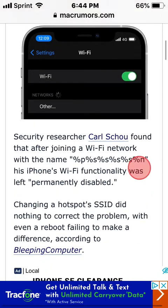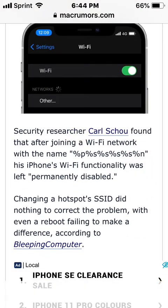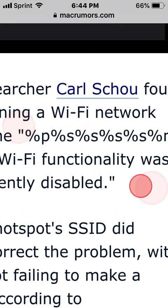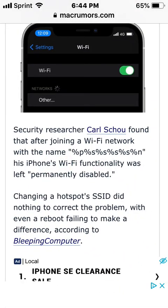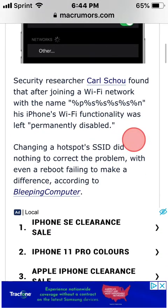A developer, security researcher Carl Schaub, found out that if you join a Wi-Fi network with a name like this one, %p%s%s%s%s%n, the iPhone's Wi-Fi functionality is left permanently disabled.